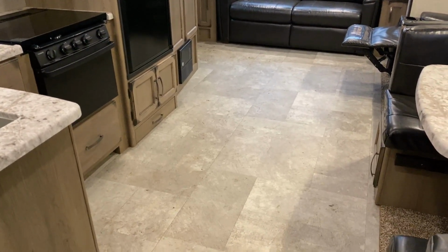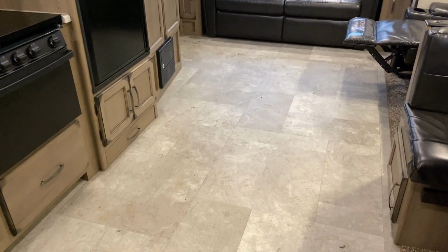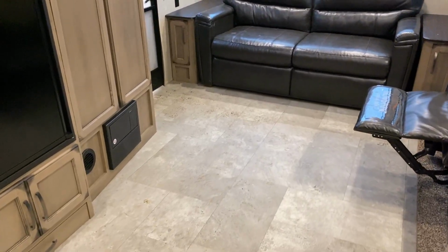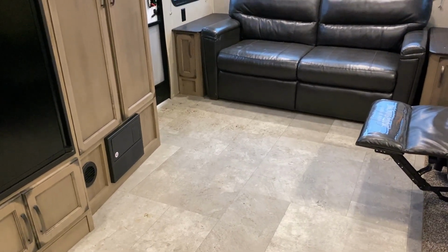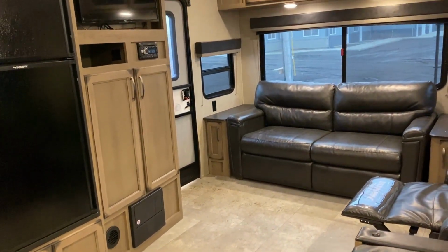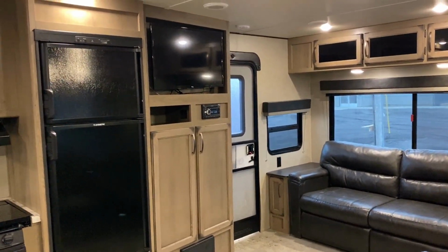And to the previous owners, if you're watching this, I do apologize. I did the very best I could, scrubbing my boots off before I walked in here. Unfortunately, by the door, you can see where I did stand a little bit to open the slide. But overall, I got the worst of it off. And certainly, if you're potentially the next owner of this RV, we have no problem coming through and sweeping this out, cleaning it out.